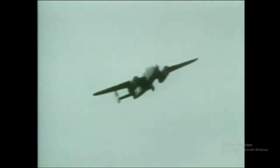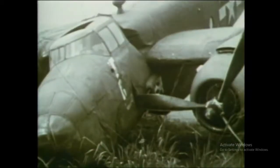A total of 4 cities had been attacked: Tokyo, Kobe, Nagoya and Yokosuka, and the bombers then headed off to the Chinese mainland. But the extra 200 miles meant the planes were low on fuel. One was forced to land in Russia and the crew were interned. Another 2 had the crew captured by Japanese soldiers in China.